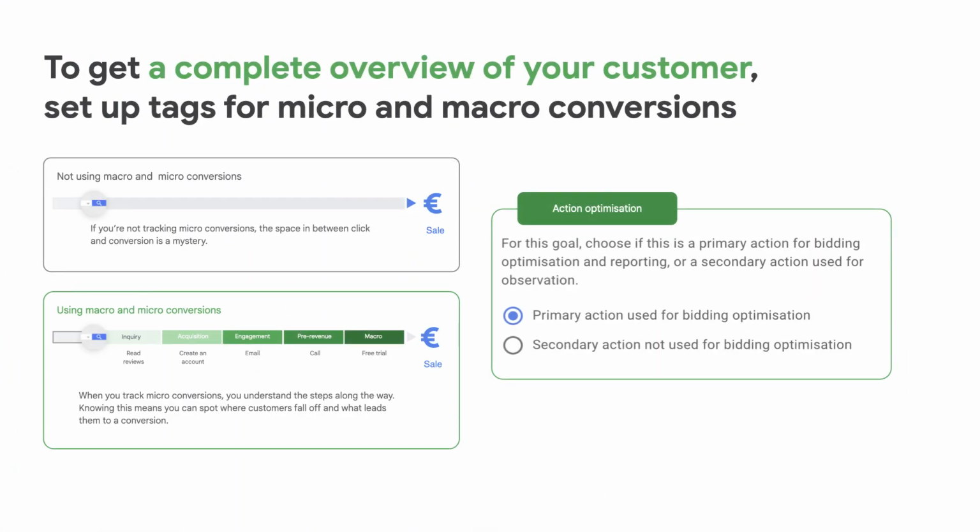Let's talk about conversion actions you are going to optimize for. One of the most important steps in digital marketing is deciding what to measure. Rather than measuring every single customer interaction, think about ones that will help you to understand how likely customers are to buy. To get a complete overview of your customers, tag both micro and macro conversions along the customer journey. For example, if your final conversion is a sale, you can also tag actions like reading a review or signing up for a free trial. However, be sure to prioritize the conversion closest to your business goal as the primary action for bidding optimization.